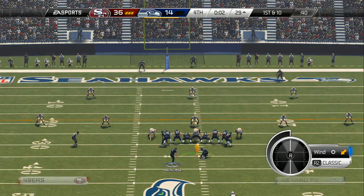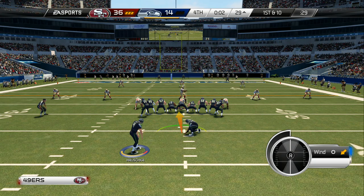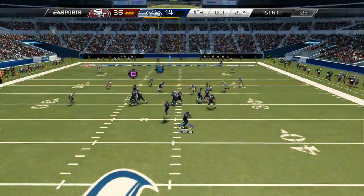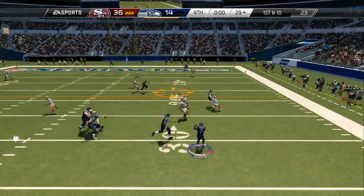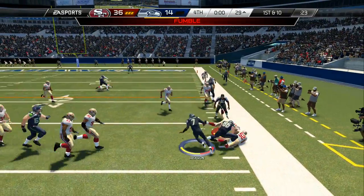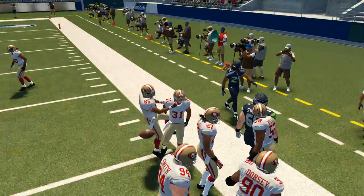The Seahawks getting set to attempt the field goal. It's not. It's a fake. Going to take off with it. Lynch is there to catch the ball. The ball is out, and he's out of bounds. That's it. This game is over.